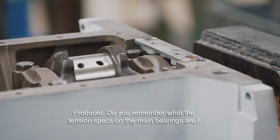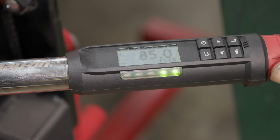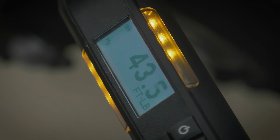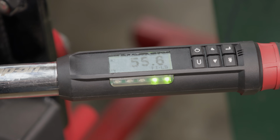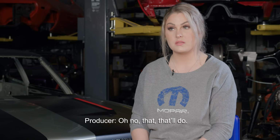Do you remember what the tension specs on the main bearings are? So first off, it's not tension specs. It's called foot-pounds of torque. The main bearings are 85 pounds. The rod bearings are 45 pounds and the cylinder heads are 70 pounds. Do you want to know the rest of them? Oh no, that'll do.